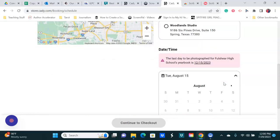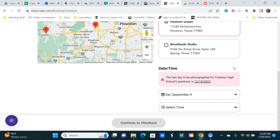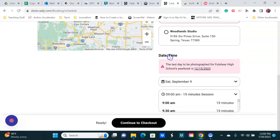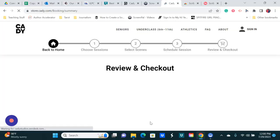So we're going to do studio. I want to do it on a Saturday. So now I'm in September. I'm going to pick September the 9th just for giggles. Now I picked my day. I go and I pick my time. I want to do it early when my makeup still looks good. So I'm going to say 9 a.m. It's only going to be 15 minutes because all I'm doing is just my yearbook picture. All right. So I continue to check out.